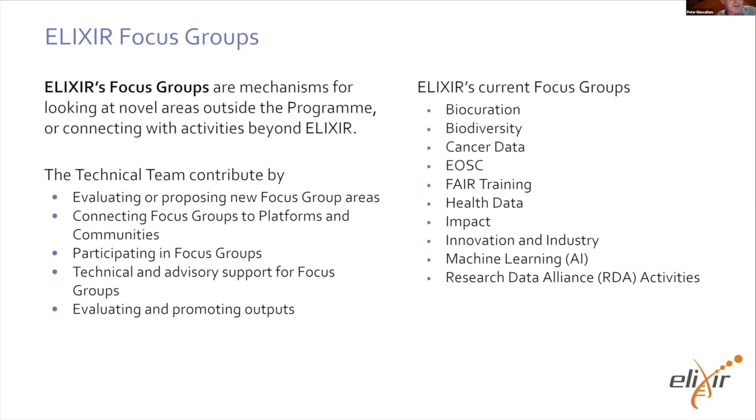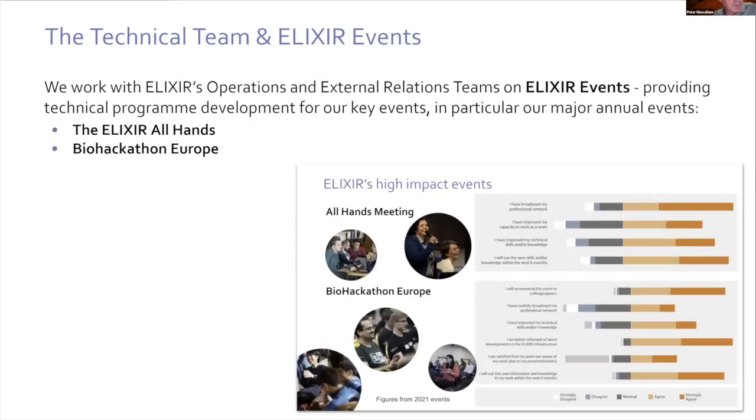We provide the technical and advisory support for those focus groups. And then we have a role in evaluating and promoting the outputs of the focus groups, whatever those should be. Within the hub, we work very closely with ELIXIR's operations team and external relations teams. One of the key areas where we do this is on the ELIXIR events.